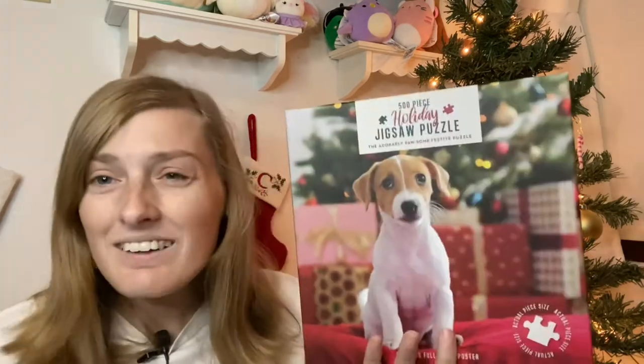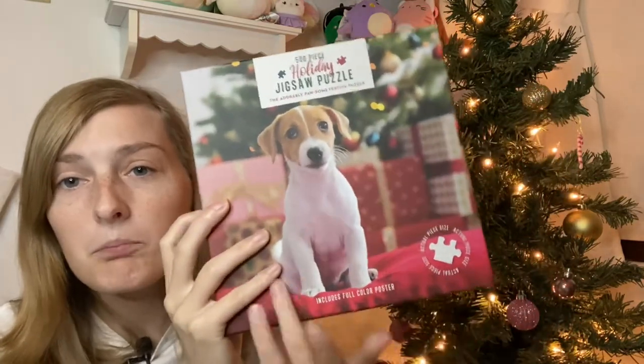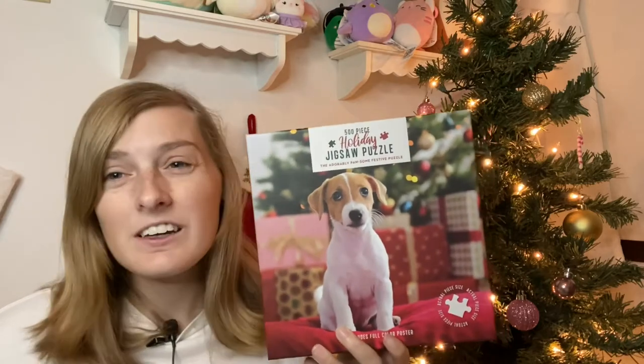As I was saying, the image is blurred out in the background, but the bottom and the dog are not blurred out. So it was basically just a photo taken of a dog and then they put it on a puzzle. It's really cute. It just wasn't really our style that we tend to do.